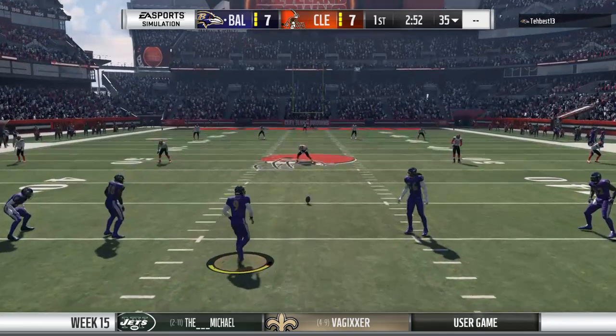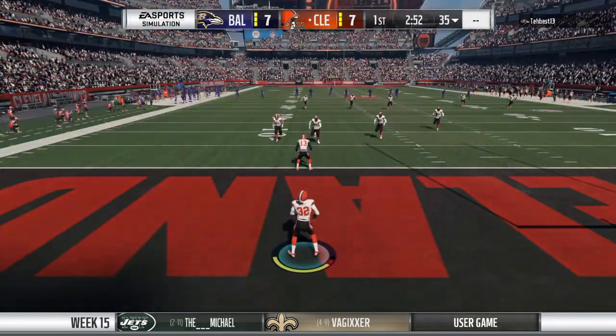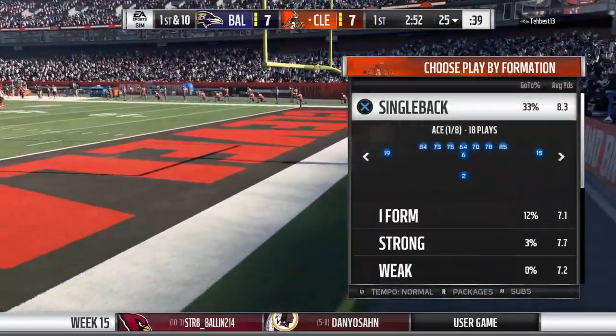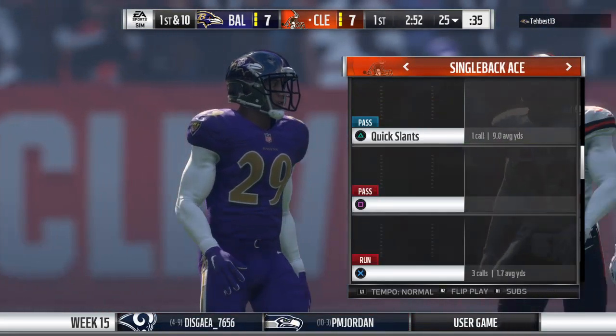So we're right back where we started, all even as the kick's away. And this will not be returnable. It's out of the back of the end zone for a touchback. The Browns offense trotting back onto the field.